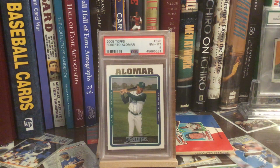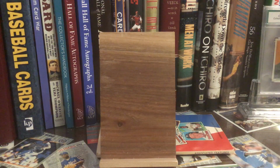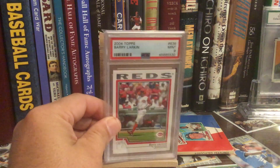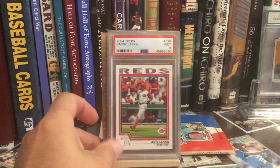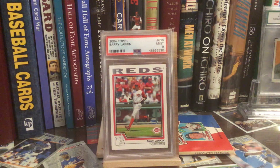Again, love seeing these Hall of Fame players with these weird uniforms on. I got an 8. Not great, but okay. This one's just fine. By the way, I got no 10s. 0 10s. There's a Barry Larkin in a mint 9.